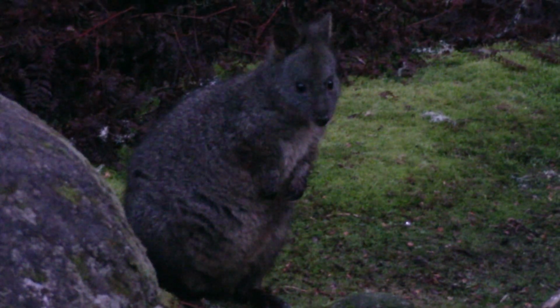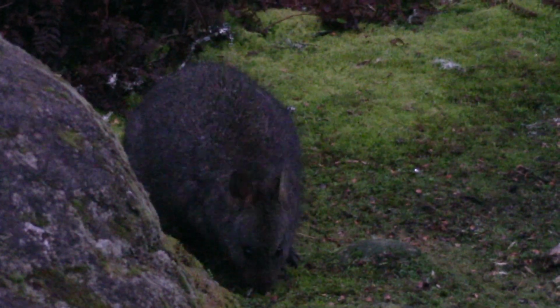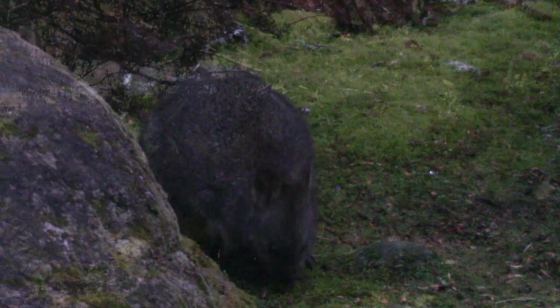Like I said, they're quite timid and moving quickly through the forest. And there we get a view of just how small the tail is relative to a typical marsupial. This is definitely the most chill pademelon I've seen on the trip so far.